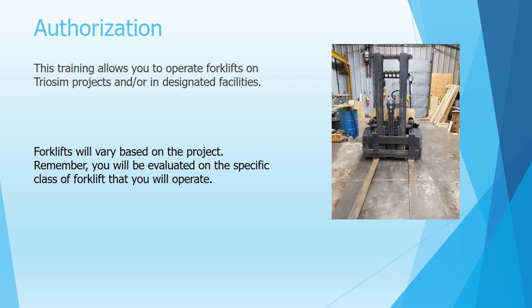Authorization. This training allows you to operate forklifts on tree-assembled projects and/or in designated facilities. Forklifts will vary based on the project. Remember, you will be evaluated on the specific class of forklift that you will operate.